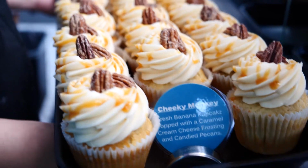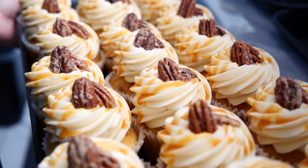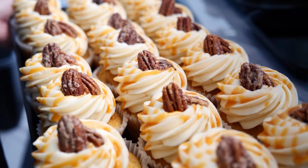The 7 fan favorites never change out. They're part of the bakery staples, like the Cheeky Monkey, which is a banana cake with caramel frosting, and then it has candied pecans on the top of it.